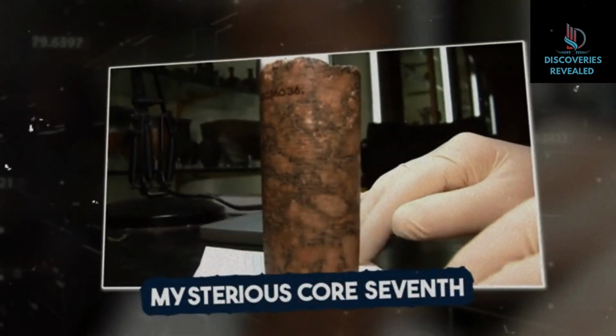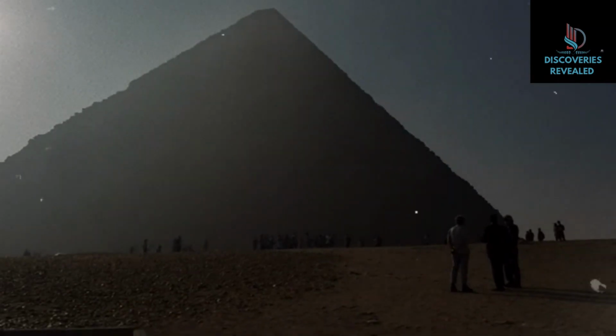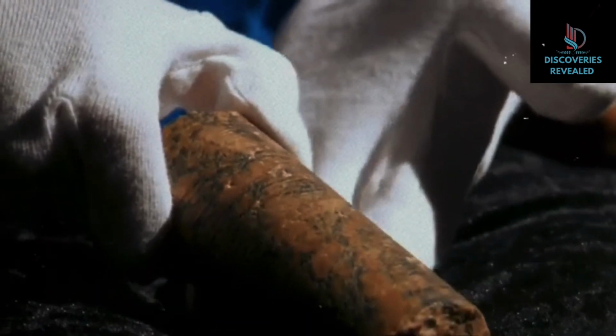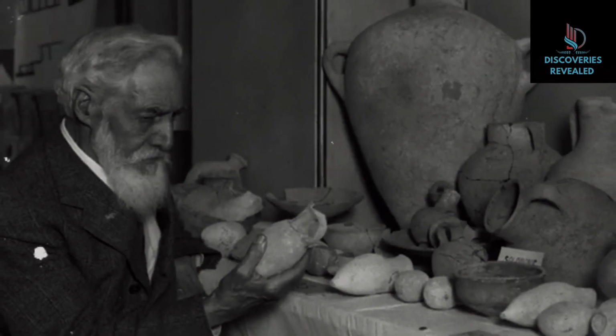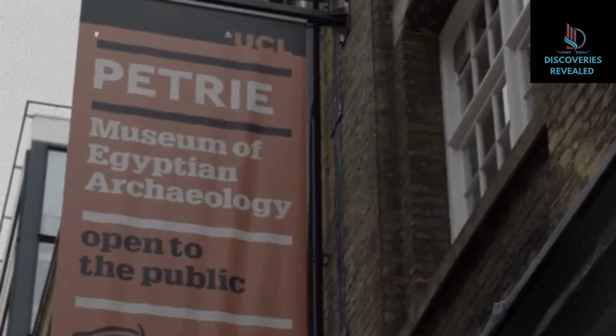Mysterious Core 7. In the late 19th century, a strange discovery near the Great Pyramids turned up a 4,500-year-old piece of rock, now known as Core 7. British archaeologist Flinders Petrie unearthed this curious cylindrical rock. It is now in the Petrie Museum in London.